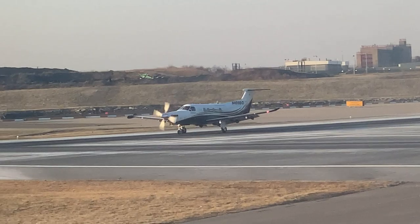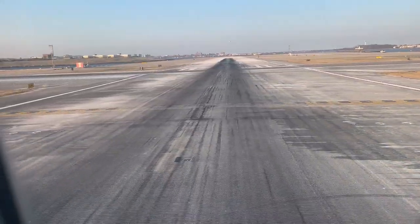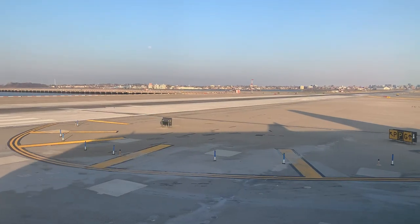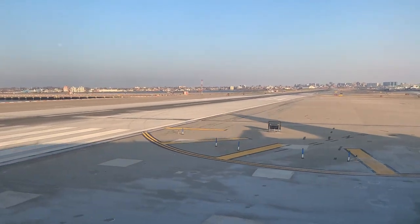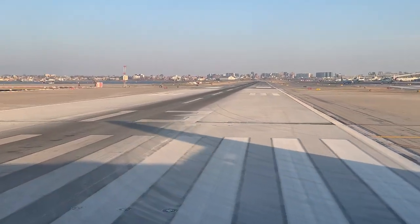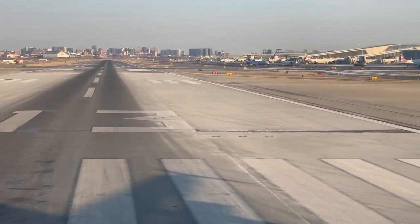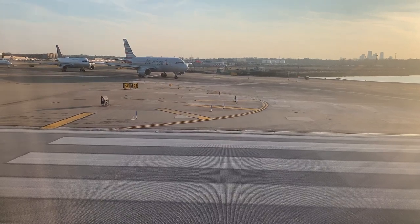Once this Pilatus passed in front of us, we were asked to taxi across runway 22 and switch radio frequencies to the controller in charge of runway 22 and 13 tonight. Traffic this evening was particularly light, so the controller had us line up and wait on runway 13 right away and informed us about traffic landing on runway 22. Eventually, the aircraft that landed on runway 22 passed the intersection, and then we were cleared for takeoff on runway 13. Runway 13 is 7,000 feet long.